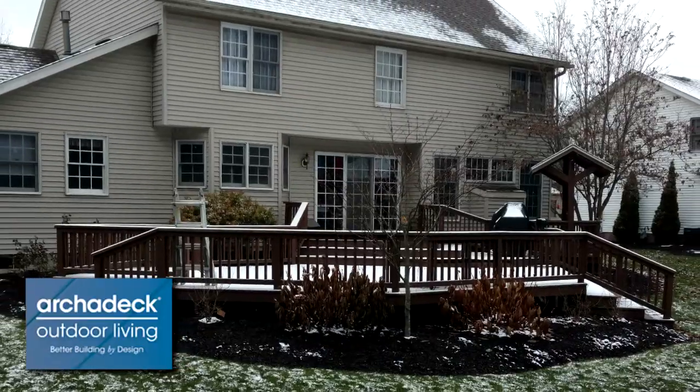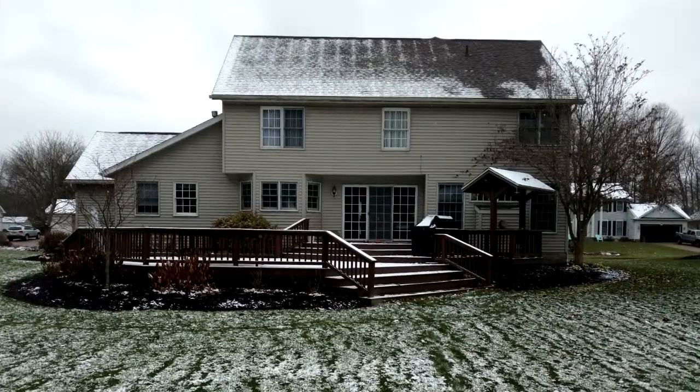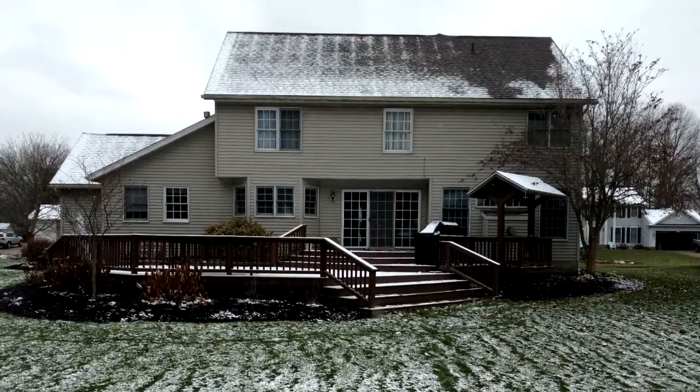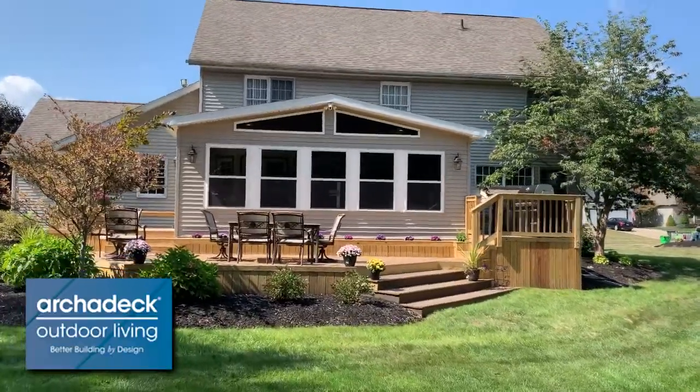You're right, Len. So originally they had a deck, and it doesn't give you much protection from the weather or from the sun. Now they have a 3-season room. They can use it all year round. What's amazing is just the transformation. We'll put a few pictures up, but the deck that they had previously was fine. It was the kind of deck that all of us might have had at one time or another in our backyard, but now the transformation and how much you can do with this space, it's just amazing.